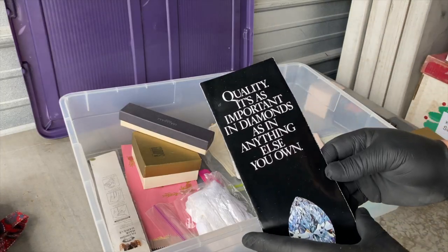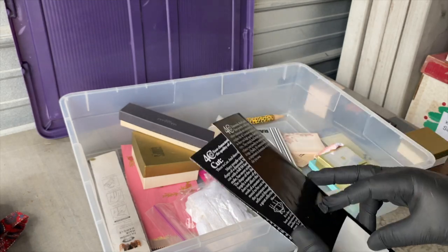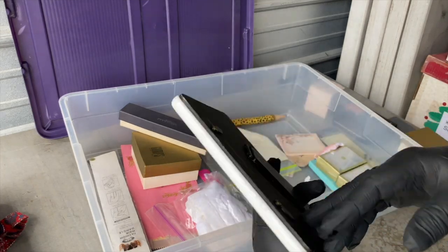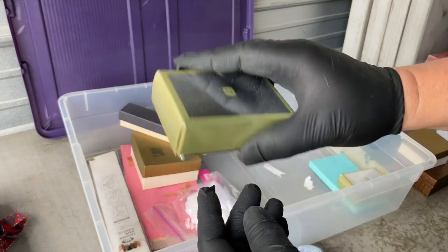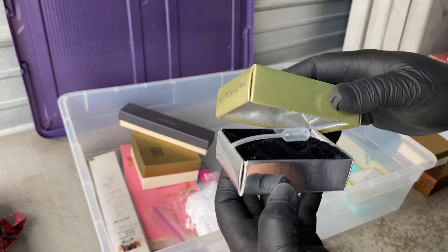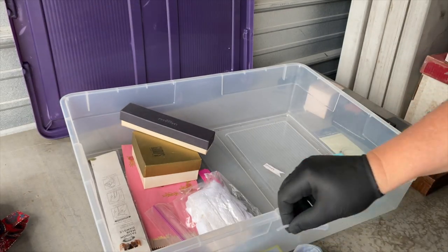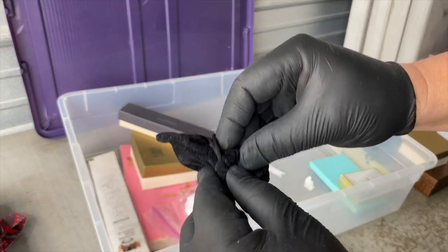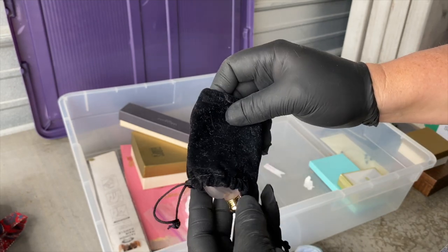Quality is as important in diamonds as in everything else you own. Well, let's find diamonds. Let's find them. They had them. We just got to find them. The world's greatest Raiders fan. Come on. Bag looks good. Come on.